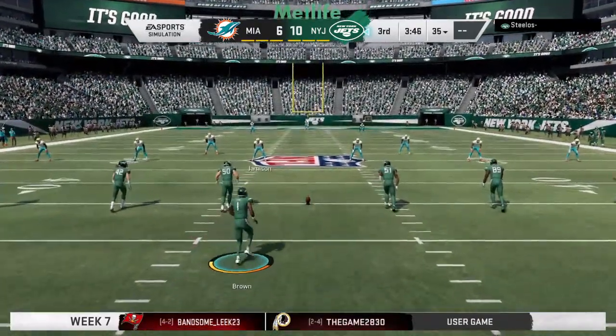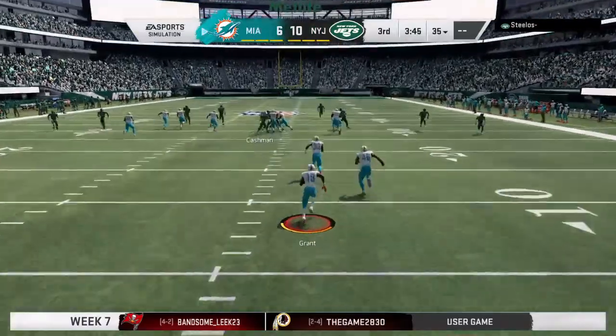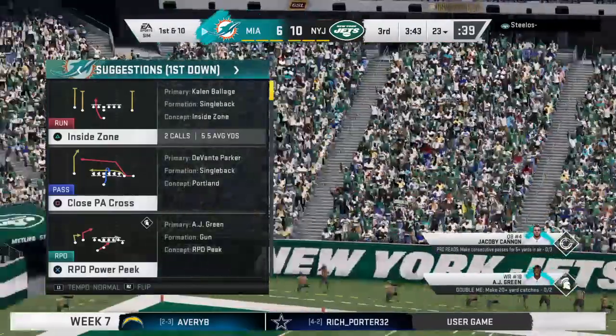Brown now to kick it away after the touchdown. This will be taken in at the 1. And he'll bring it a few past the 20 to the 23-yard line.